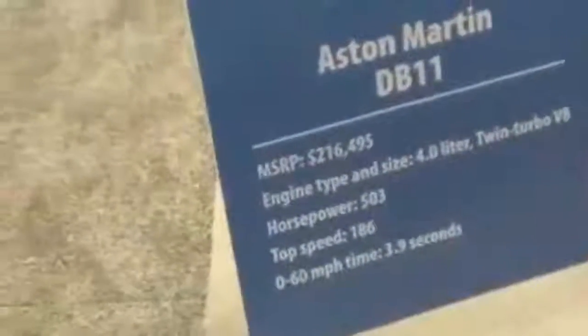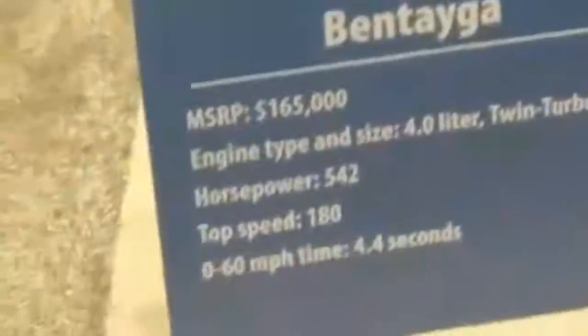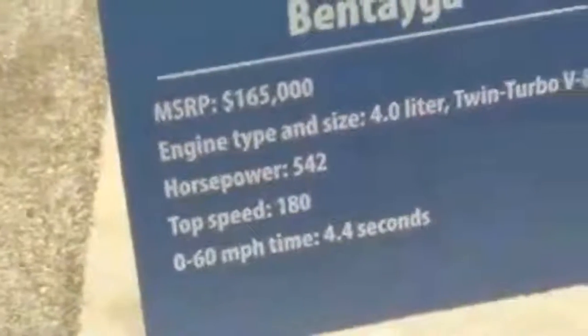The Aston Martin DB11. They really had to bring this here. This car sucks. Another disgusting looking Bentley. Ew, disgusting.